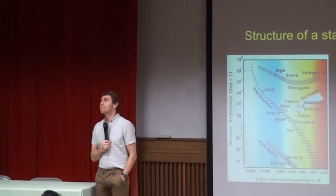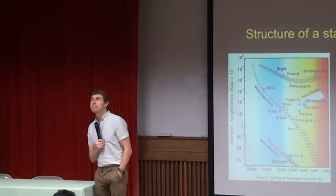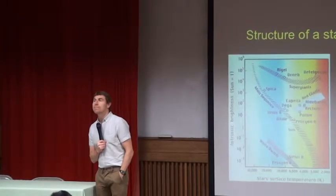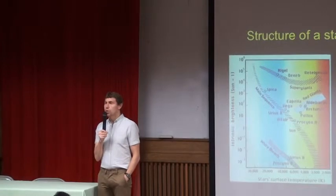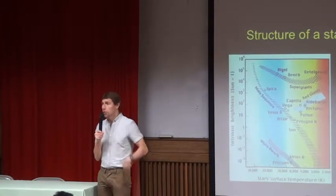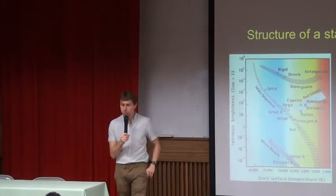About a Pan-STARRS plane, why don't we put the telescope in outer space? What's the reason to have the telescope on the ground and not in space? Yeah. The simple reason is cost.